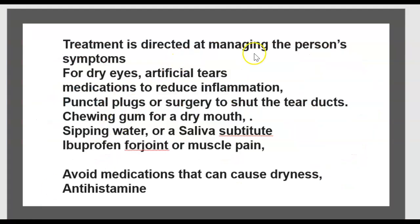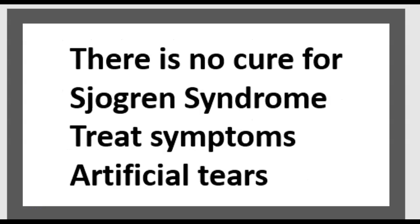Treatment is directed at managing the person's symptoms. For dry eyes, artificial tears, medication to reduce inflammation, punctal plug or surgery to shut the tear ducts, chewing gum for a dry mouth, sipping water or saliva substitute, ibuprofen for joint or muscle pain, avoid medication that can cause dryness like antihistamine. There is no cure for Sjögren syndrome. Treat symptoms with artificial tears.